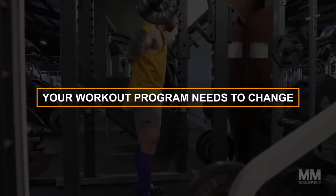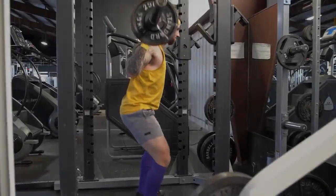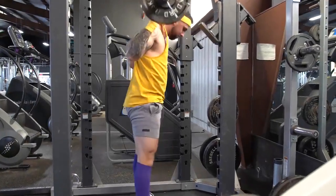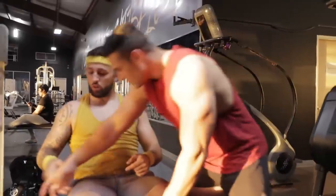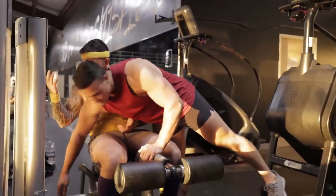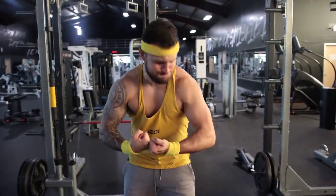Number 1, your workout program needs to change. Most bodybuilders follow a training split that trains 1 or 2 muscle groups per workout each week. And while this style of training can work for many lifters, it can also lead to underdeveloped legs for several reasons. The first is that most of the training sessions are upper body focused.